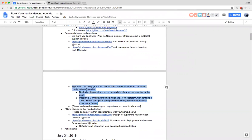That came up from the user Giaote. It's basically a feature request to further increase the placement possibilities of the agent and discovery daemons. The users, for example, only want to run the discovery agents on certain nodes. But with the current aspect, they would run everywhere, and especially also run on nodes with taints. The user wants to have a certain node affinity with labels, like the normal placement spec we have in the cluster CRD. All the other daemons support more flexible placement, so it'd be nice if those daemons could also support the same flexibility.